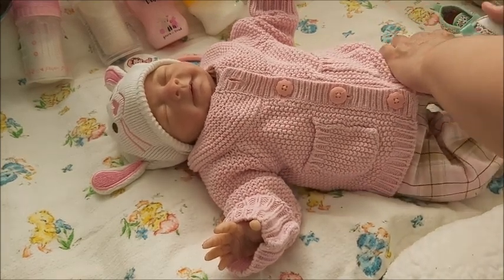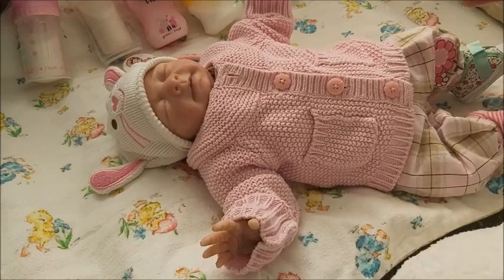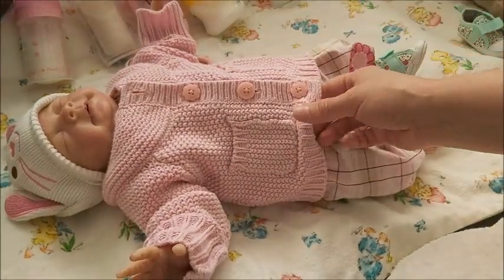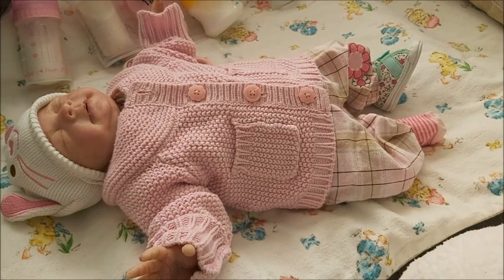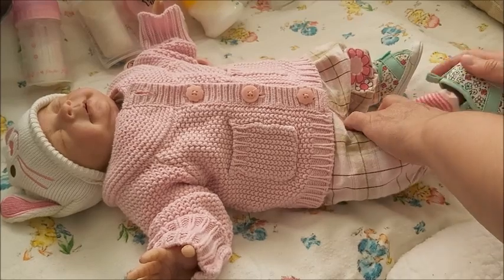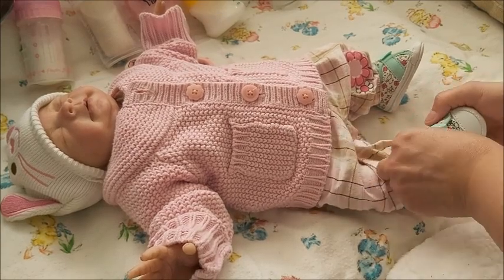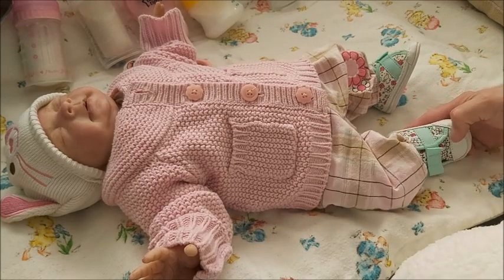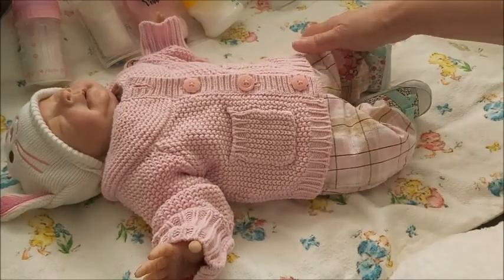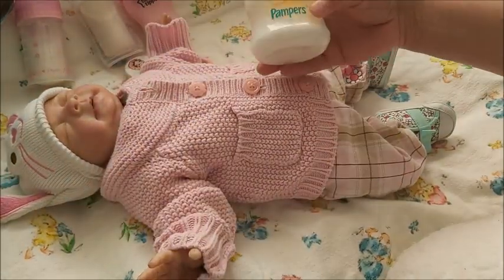I feel like these shoes might not be warm enough. Should've got like booties. Let's see if I can. I don't know, now I feel like her feet don't really match. I love how her shoes have the same flower as this. I think it can work.